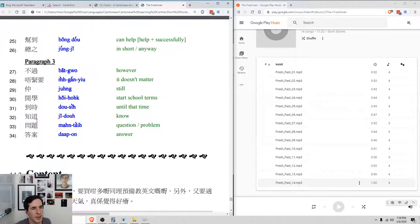Also, this one. I may have seen this one other time somewhere else, but that seems like a good one to know. It means in short or anyway. That seems like a really good word.